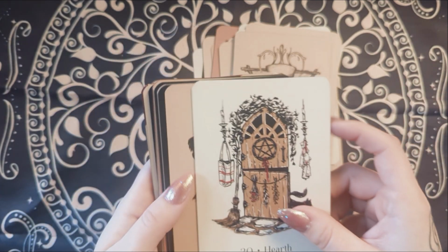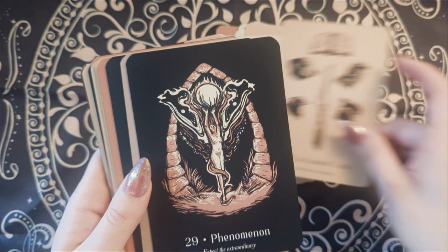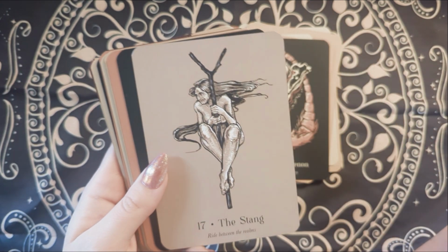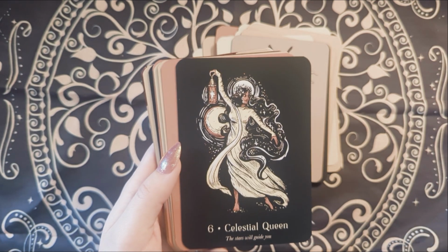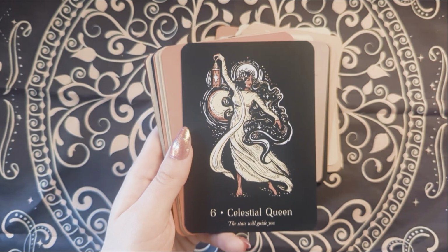But if it weren't for that, this would be like a damn near perfect deck in my opinion. Because I absolutely love this. I love the cards with the dark backgrounds. Look at this beautiful crone figure. It's stunning. The readings are just really beautiful. I just love it. I love it so much. So this is the Lost Oracle.